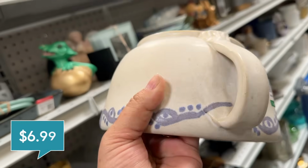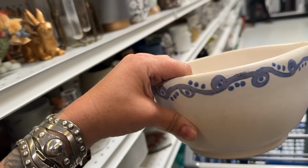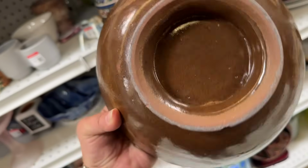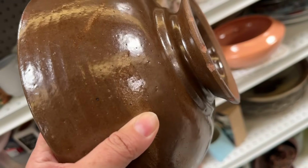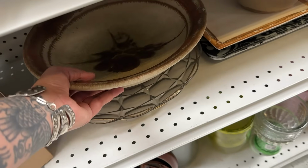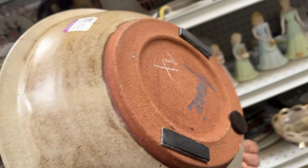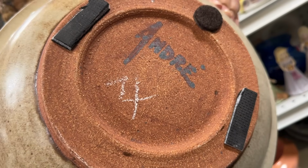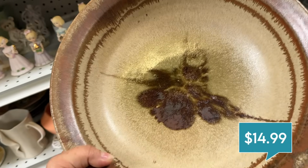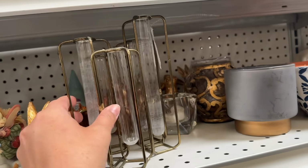Donna, $6.99. That's a nice little mixing bowl size, not too big. Perfect for making pancake mixing. Andre. Nice bowl, Andre. $14.99. I'm not loving the design on the inside, but I love the top rim. This would be cool for doing propagation.